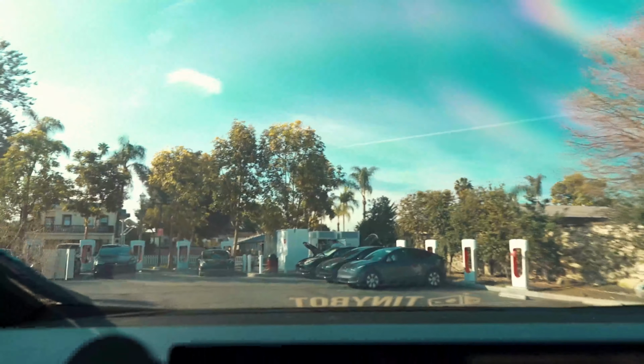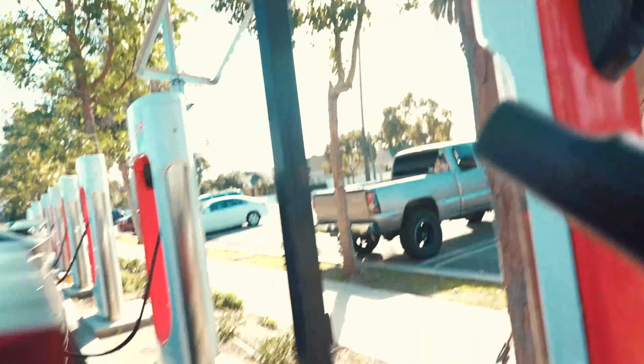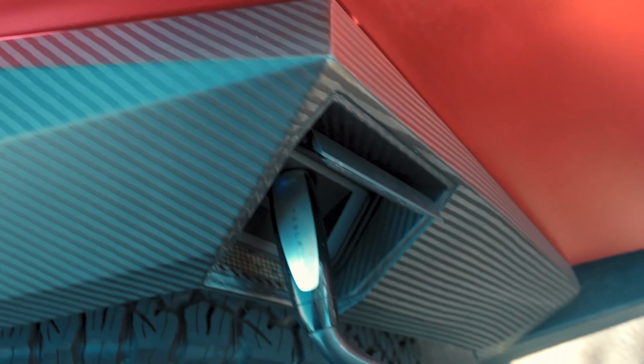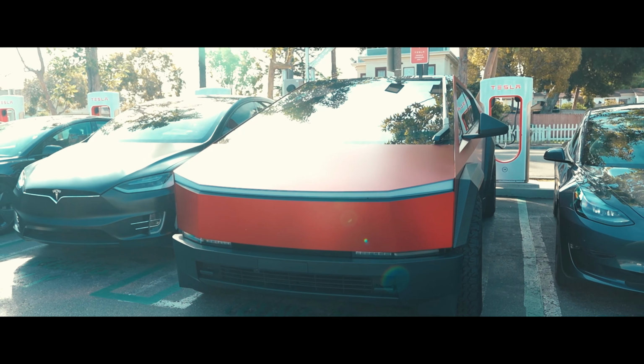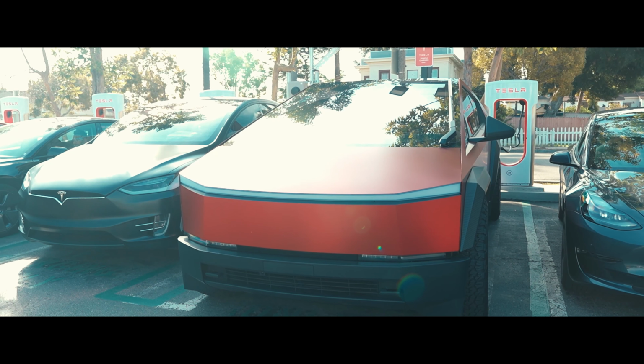Especially chargers in California, they're usually always busy. So let's see if this one works. Been having really bad luck with Superchargers these days. None of them get to the rated speed, or they ramp up slow, or they just don't work at all. So hopefully this one works.